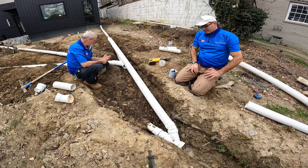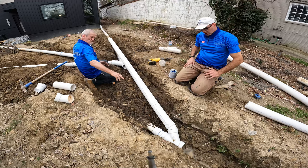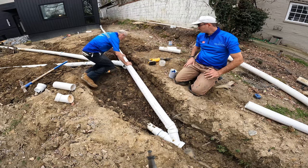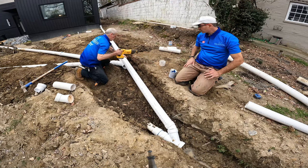What? I like it. Maybe like another. No, we're not made all the way there. Yeah. Maybe an inch and a half past that. Cut this a little long. Yeah. I'm thinking we can smash all three together at the same time.